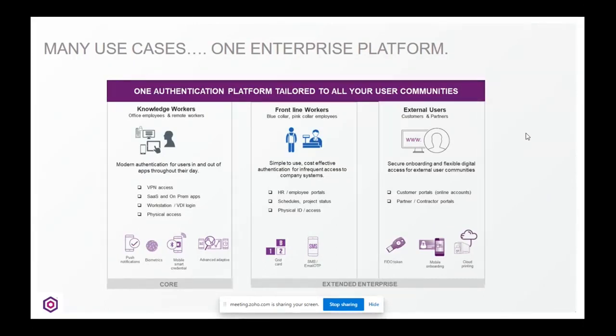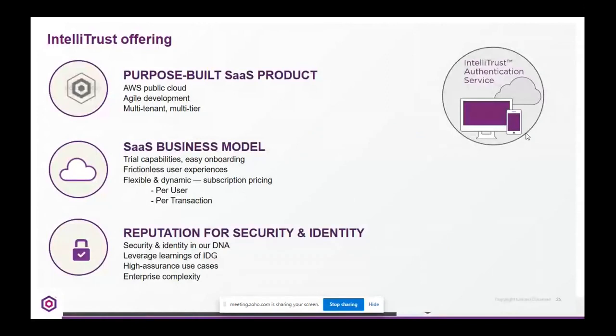So with the single platform, you're able to achieve all the use cases, as we saw: VPN access, SaaS, on-premise application access, workstation and VDI login, HR portals, physical IDs, customer portals and partner portals. So whether it's your own workers who want to work from outside, the frontline workers, or the external users, everyone can make use of a single platform to log into the resources you want to give them.